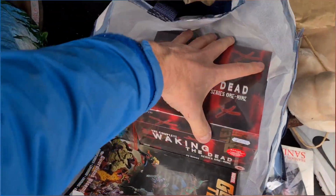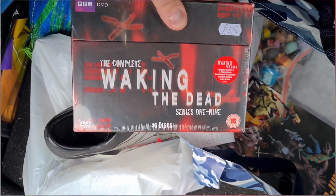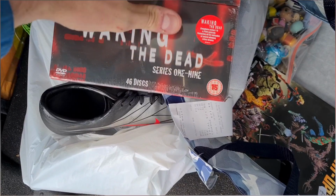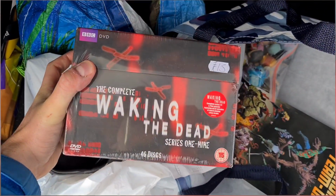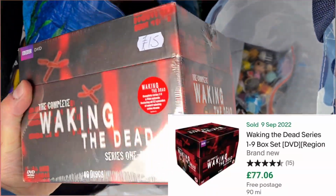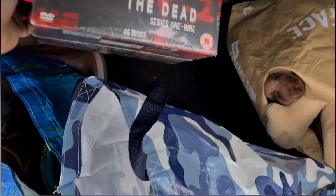Look at this. I said I was looking at box sets and I found this one brand new and sealed for £15. Originally I thought it was a Walking Dead and I was searching up Walking Dead, but it's The Walking Dead series 1 to 9. Pre-owned condition, this is a £30 to £40 box set. Brand new and sealed, you're looking at £70 plus postage, something like that. Find of the day for sure.